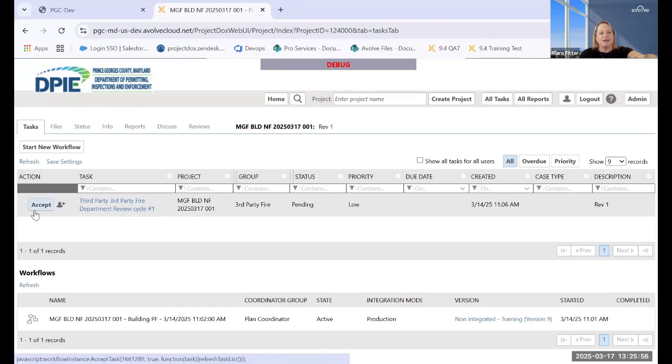Once you have clicked on accept, we saw on the home page that the button name changes to complete. That does not mean your task is complete. It means it's ready for you to complete. And once this changes to complete, whether you click on the name of the button or the name of the task, they both do exactly the same thing. They're going to open up that e-form for you to continue doing your work.